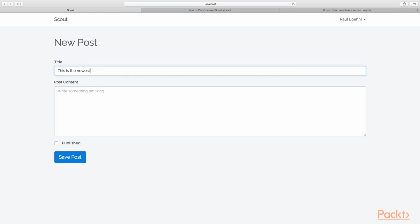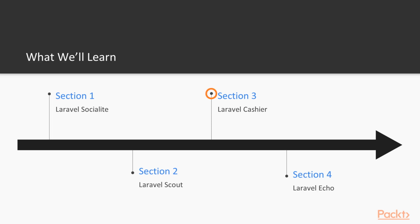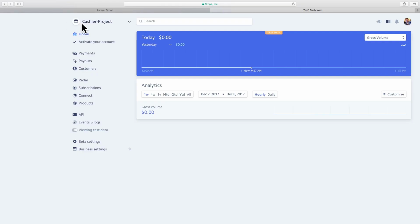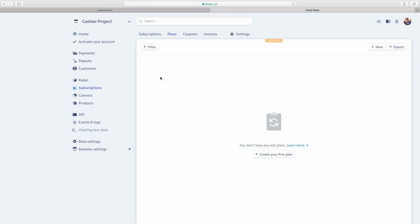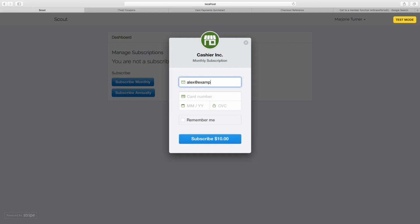So as we add a new blog post into our application or something like that, it's automatically indexed, and Laravel handles all of that. Laravel Scout specifically handles all of that. Next, we'll learn about Laravel Cashier. Laravel Cashier handles any payments and subscriptions, and we'll also learn how to handle free trials. Again, very useful if you're building some sort of SaaS application. Anything that you want to do to handle payments, Laravel Cashier is the tool to make that happen.